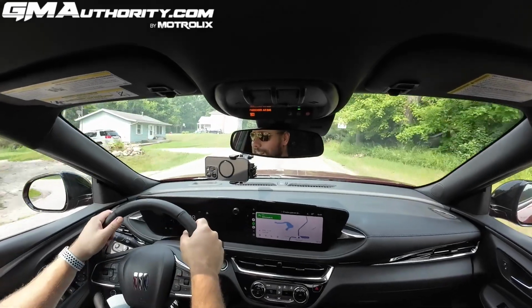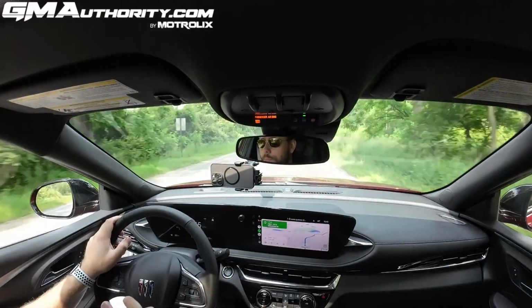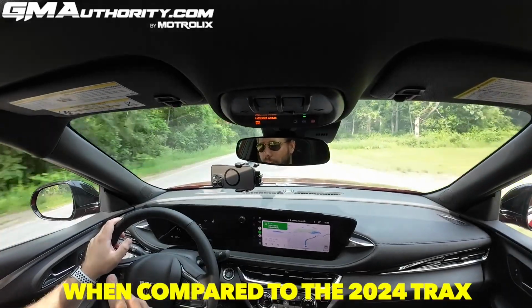Yep. So I've got some tires breaking contact with the pavement, which you may have just heard. But even when they did that, the car still felt planted. The trade-off here is that you do have a bit less precision, but the flip side of that is a more comfortable ride in the Envista than in the Trax.